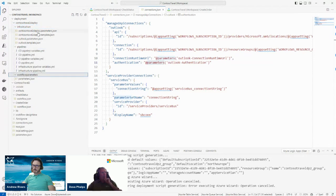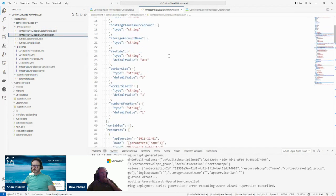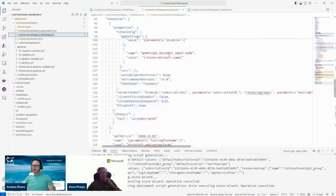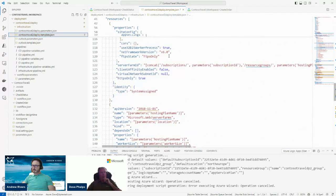Now, if we start at the infrastructure, what it's done here is created an ARM template to go and create all of the infrastructure related to your logic app, which is the plan, the logic app itself. Now, this is for the preview, it's in ARM only, but the product group are working on this, and we should see Bicep available around the end of the year. So you'll be able to choose whether you want ARM or Bicep.